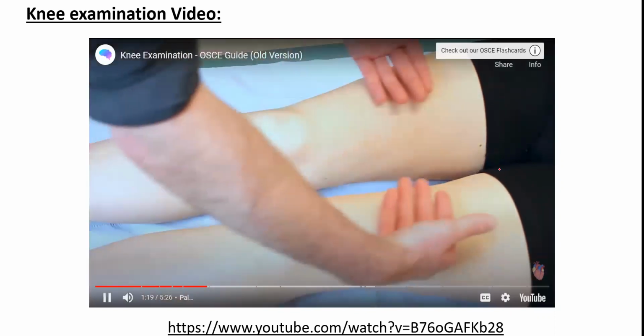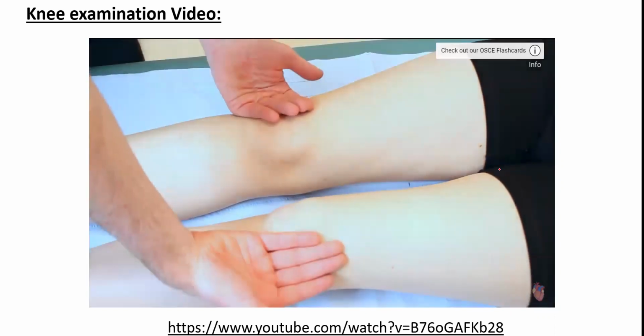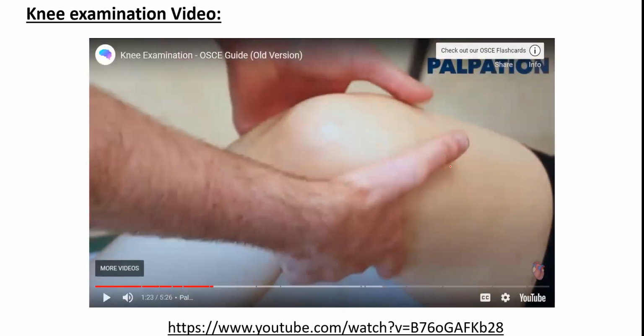And what's the importance of checking the temperature? Because if it is an infection or inflammation, you can get a raised temperature in here.